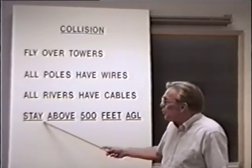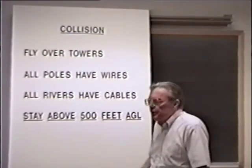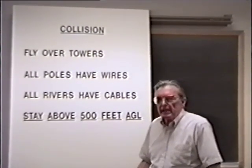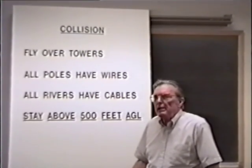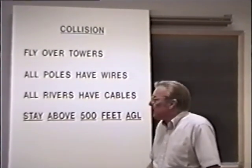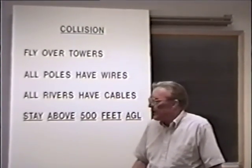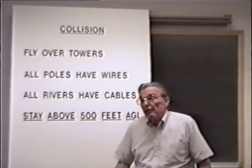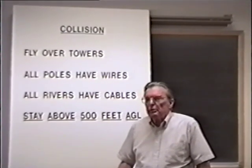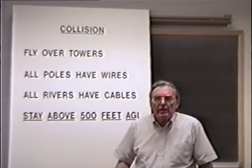Last of all, and probably the most important rule for you to follow, stay above 500 feet AGL. It just so happens that here in the United States, the legal limit defining hazards to air navigation is 500 feet. And any man-made obstacle which is above 500 feet AGL is considered a hazard to air navigation and must be marked or lighted or otherwise permitted. So you can actually eliminate what is by far our number one cause of fatal accidents in the R-22 by just following that one simple rule. Always stay above 500 feet AGL.